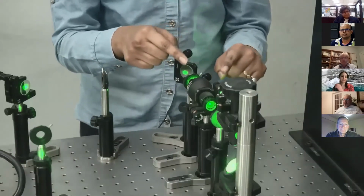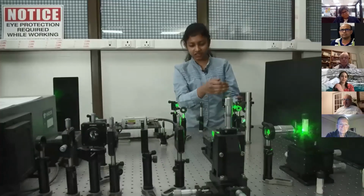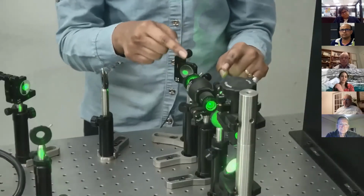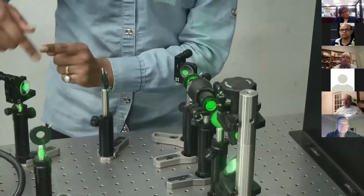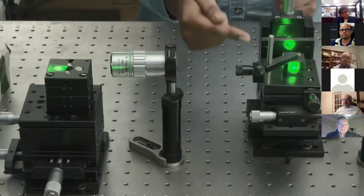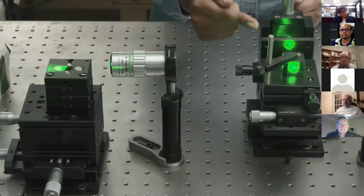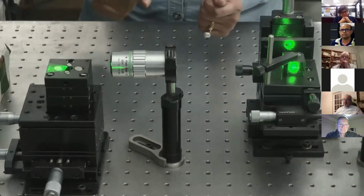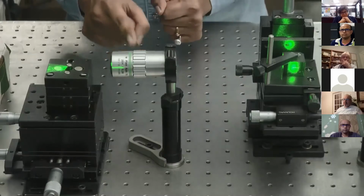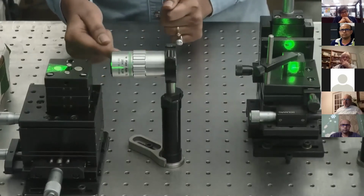After passing through the periscope, the laser passes through the beam expander. It increases the diameter of the laser beam. Then after passing through these mirrors, the laser light falls on the prism. This is a holographic laser bandpass filter. It removes the unwanted wavelengths from the laser line and passes over 90% of the laser line. After this, the light passes through this microscope objective. It provides 20x magnification with a 30 millimeter working distance.